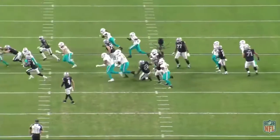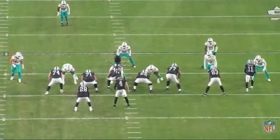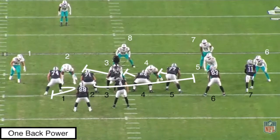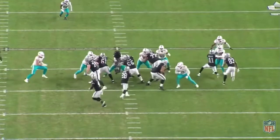Keeping on with the same topic of Josh Jacobs' vision, for this next play, I really want to focus on how Josh Jacobs is able to see the entire field and understand the alignment of the defense. So pre-snap here, we're going to see one of Jon Gruden's bread and butter plays, the one-back power, which right now, pre-snap, has the Raiders at a huge disadvantage, being one man short for blockers to defenders. And at the snap of the ball, we're going to see this really affect the Raiders' offense.